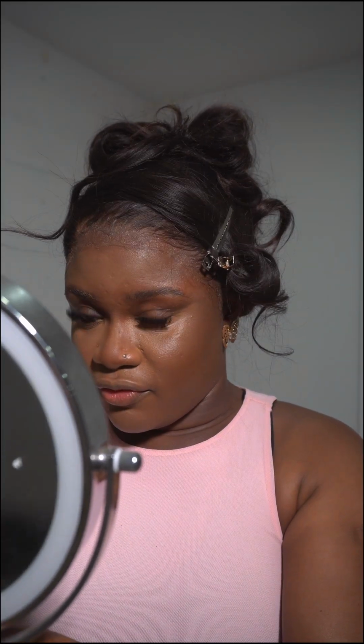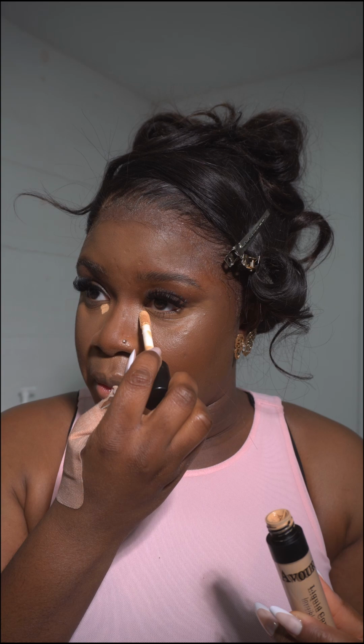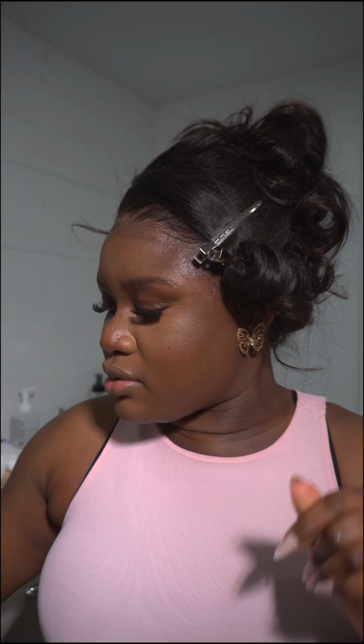But I think that for the sake of the look I'm going for, I'm just going to go in with another shade of concealer. I'm going in with Ivwurie Cosmetics again, and I'm going in with the shade A05. Now this shade is a light. Can you see? Like, it's light, and that is all I'm going to use because I'm not trying to look scary.